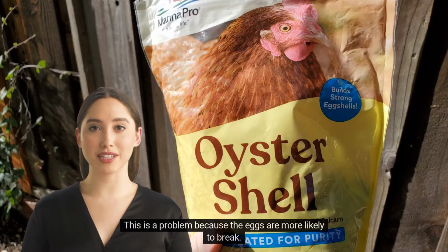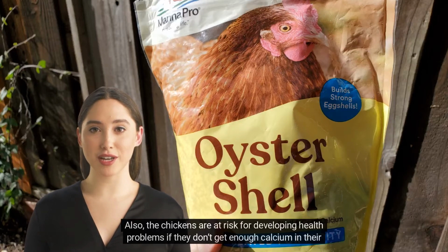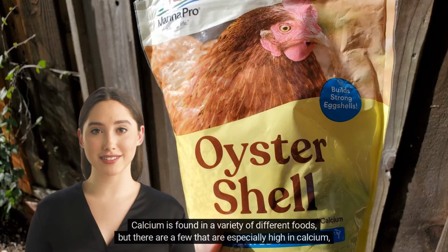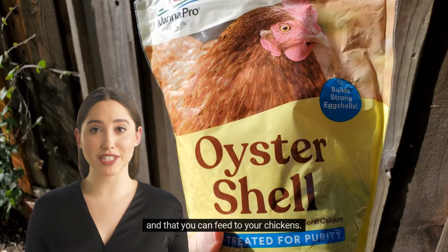This is a problem because the eggs are more likely to break. Also, the chickens are at risk for developing health problems if they don't get enough calcium in their diet. You might be wondering where all that calcium is coming from. In most cases, it comes from your chicken's feed, assuming you're feeding them a complete commercial feed. Calcium is found in a variety of different foods, but there are a few that are especially high in calcium and that you can feed to your chickens.